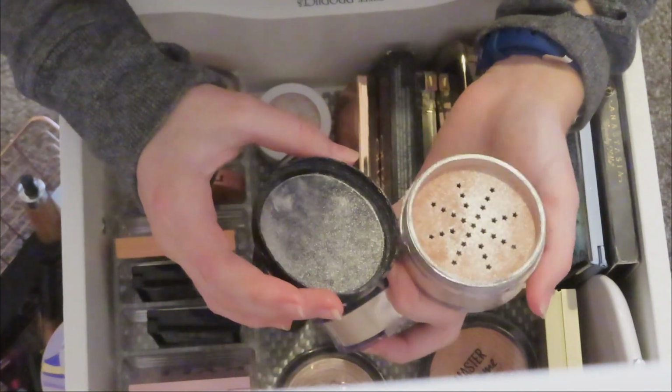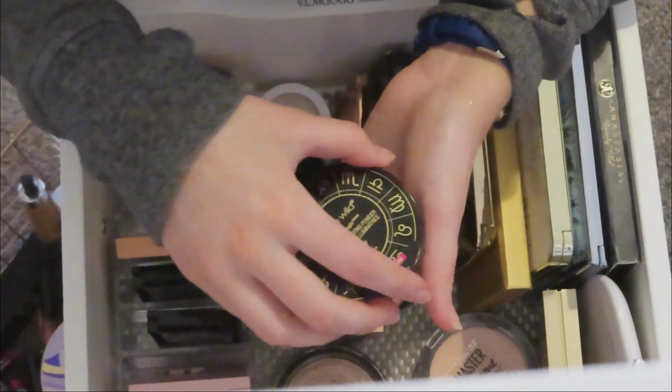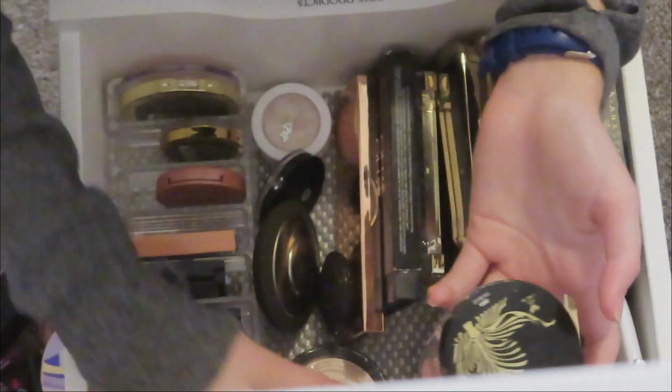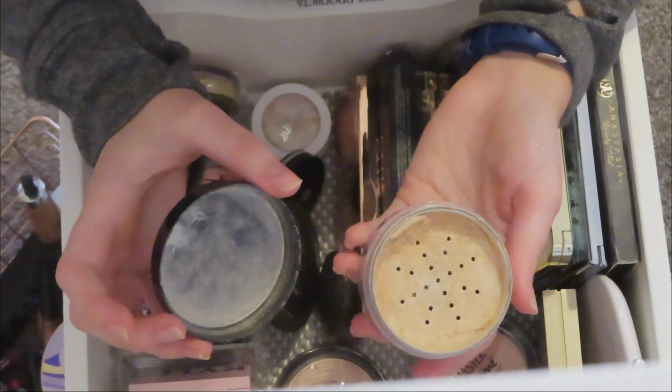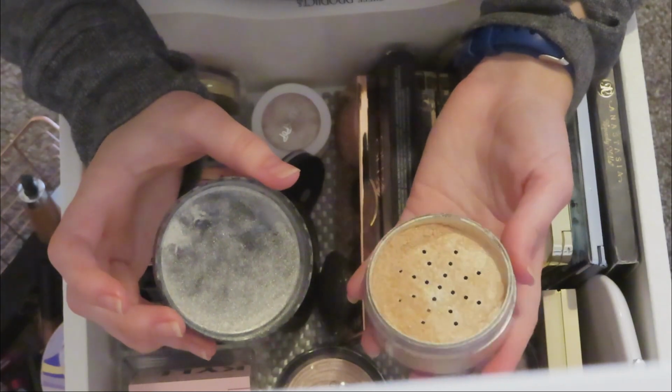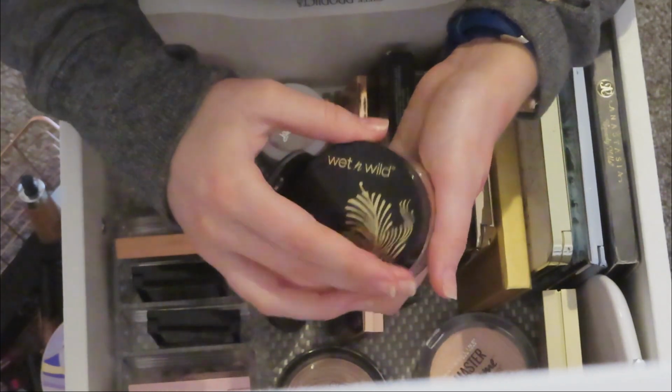These are loose highlighters from Wet n Wild, and I really like these for drugstore highlighters. They're very vibrant. This is more like the pinky shade, and I like it a lot, especially when I'm more pale. And then this is the gold color. This one works better when I have a little bit more of a tan. It's more like a gold champagne. It's running more yellow in the camera, but it's definitely more champagne in person.